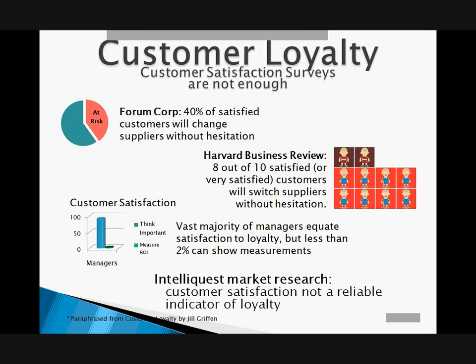In fact, in Jill Griffin's book, she pointed out a number of statistics, and I threw them on the page here for you. I thought the interesting one was the one in the middle. It says the Harvard Business Review, that 8 out of 10 satisfied or very satisfied customers will switch suppliers without hesitation. And the Forum Corp, 40% of satisfied customers will change suppliers without hesitation. The fact of the matter is that customer satisfaction, as the customer declares it, is in fact not an indicator that they're going to stay with us as a supplier, right?